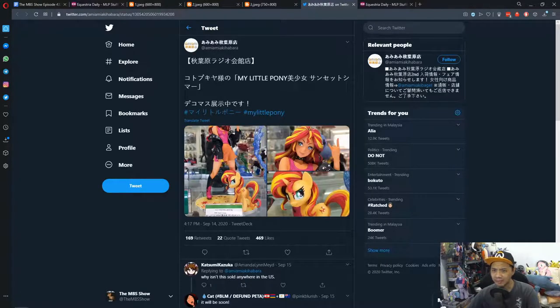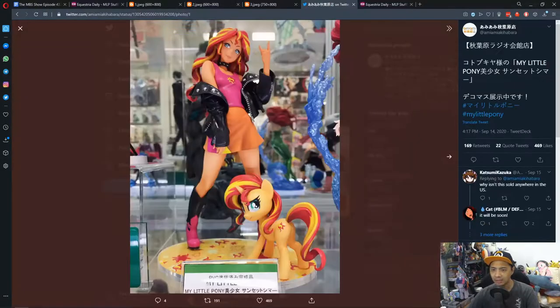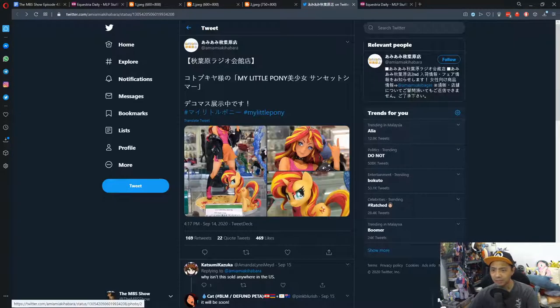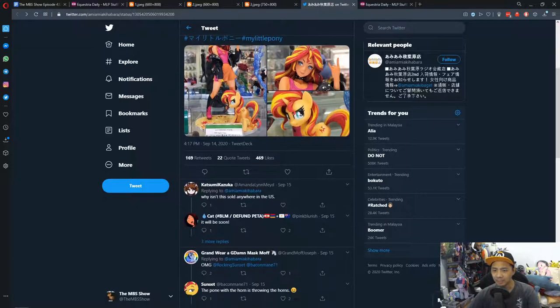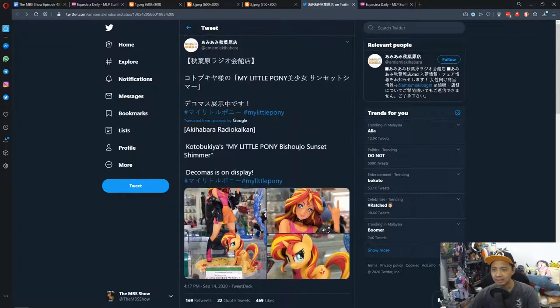AmiAmi, if I'm not mistaken, yes, AmiAmi is a Japanese hobby store where they sell figures and so on, and this is their website that they took a picture of to show it off. I don't read Japanese. Okay, you want? I'm going to tweet translate. What do you say, my friend? Akihabara Radio Kaikan. Kotobukiya's My Little Pony Bishoujo Sunset Shimmer Dekomas is on display. That's about it. Nothing more than that.